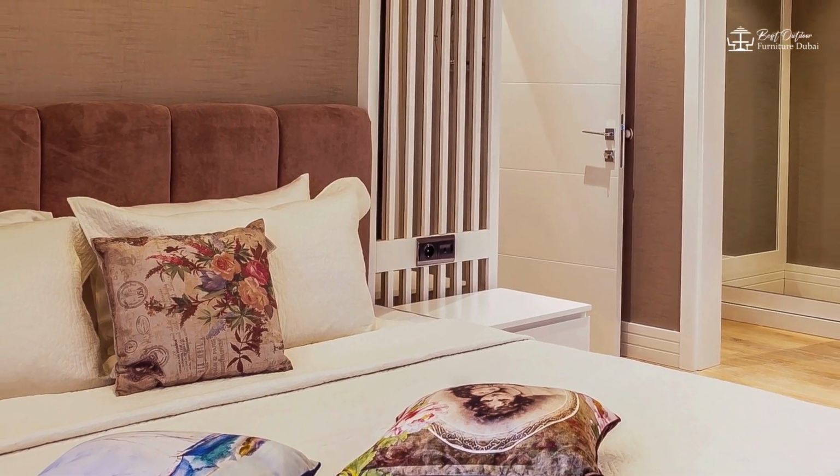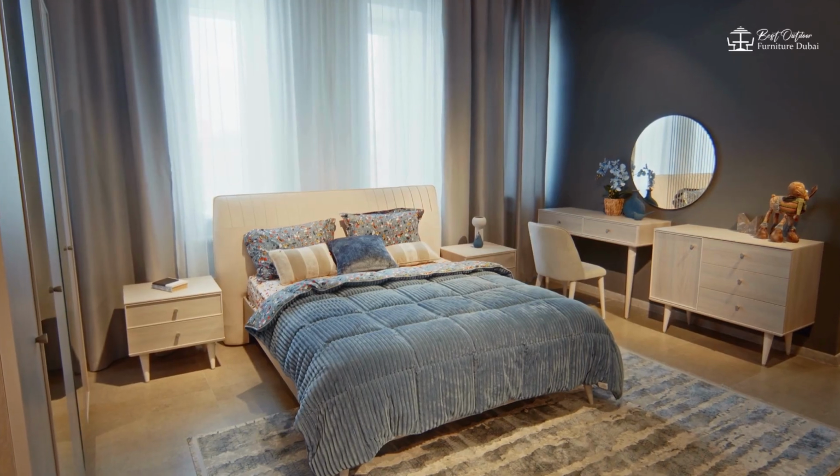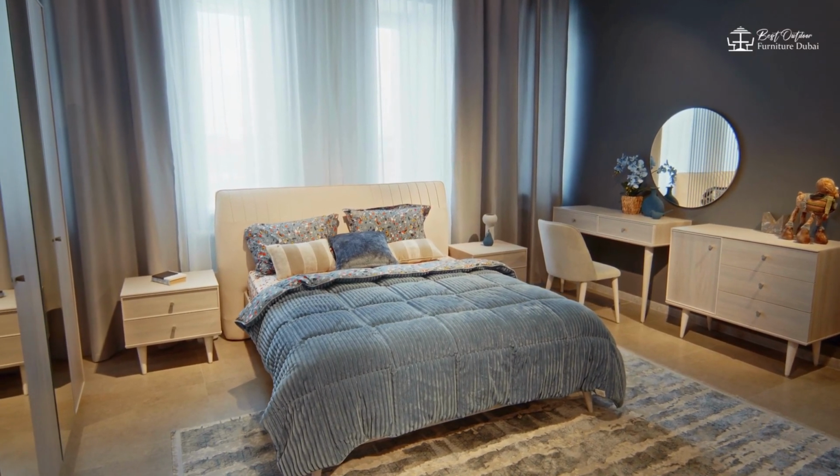Creating the perfect sleep sanctuary is all about balancing functionality with personal style. From the right bed to the perfect lighting, every detail counts.